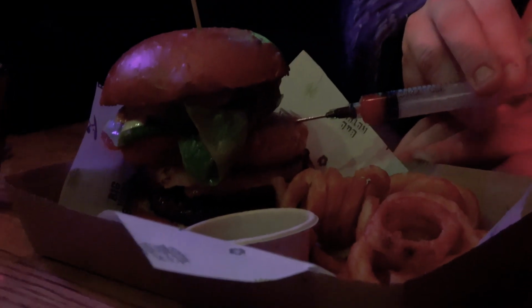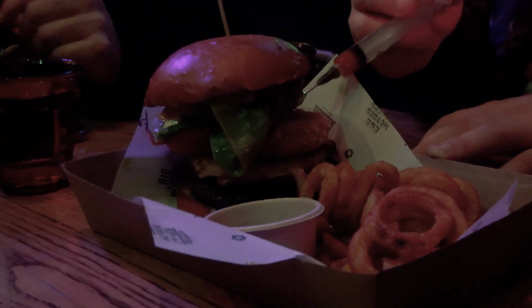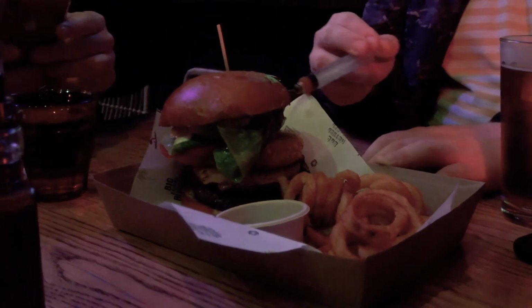So I have a burger here, which is a beef burger with a char grilled pineapple, a homemade barbecue sauce, and a house mayo. And then we also have a camembert that is deep fried with a syringe full of adrenaline, which is our sriracha hot sauce.